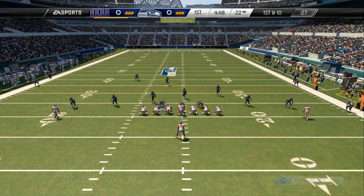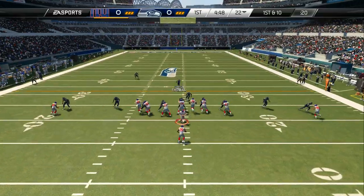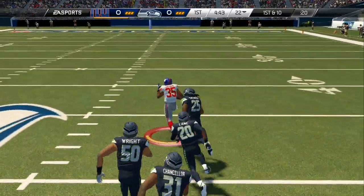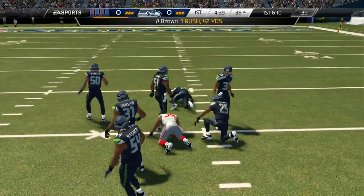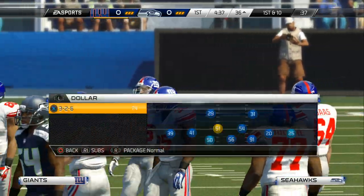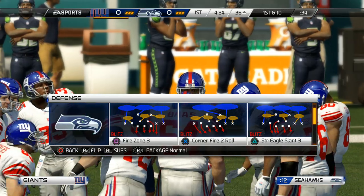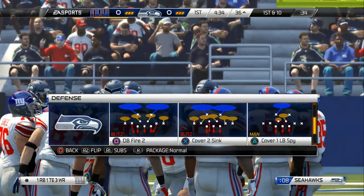Browns lined up in a single back formation. First down and 10. Browns taking the handoff. Good piece of tackling. The defense cannot give up these long runs. You have to hustle to the ball, get a lot of people around the ball carrier to make sure they don't take short gains and turn them into long ones.